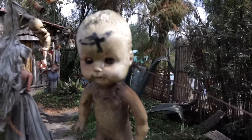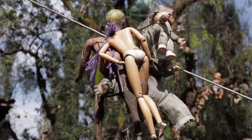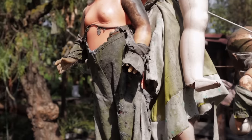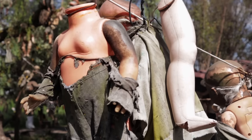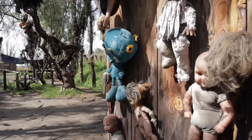And so he started to hang all of these dolls. Whenever he could find them, he would hang these dolls all around his house, all around this island, to ward off the spirits. And that started in the 50s, so maybe 70 years ago, he started doing this. And then for 50 years, he continued hanging up these dolls everywhere.